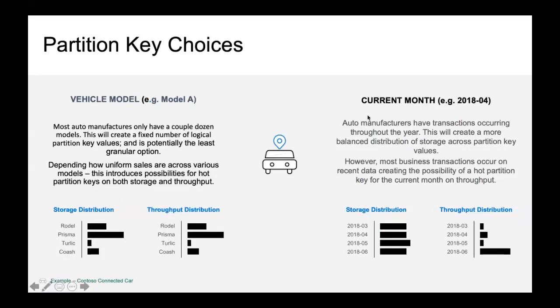Right, next one is current month. Let's say we go with current month. Let's say we want to track this month-wise. It's better to have it, right? Then the distribution, the storage might be efficient enough, but throughput is very high because we have, let's say, year-end sales, or some other year-end travels. Then it is going to impact your throughput, not the storage. Storage is always organized in a better way. But throughput retrieval power is very high here. So current month is not going to be the right option.